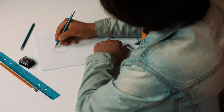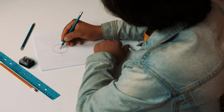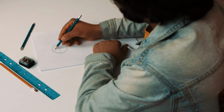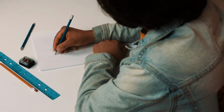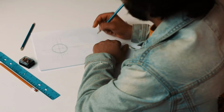I make sure this is really accurate and it's in the middle. Next thing I'm gonna do, I'm gonna divide the two parts in half too. So what we end up with is 1/4 of each part. So I'm gonna divide the top part in half and the bottom one in half. So we're gonna have a quarter, a quarter, a quarter, and a quarter.